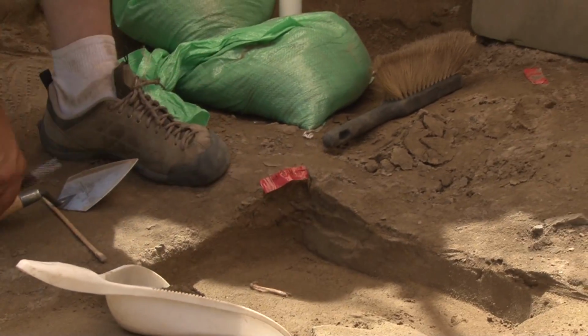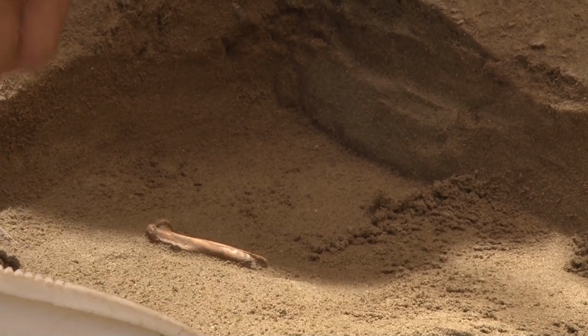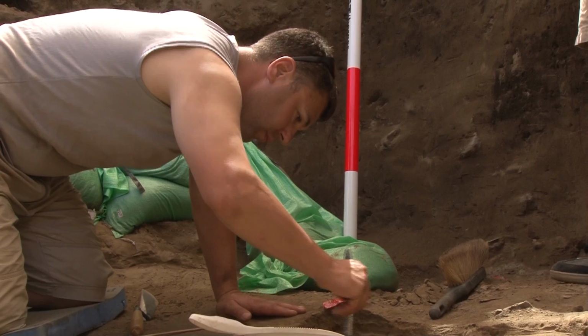And I think it'll be interesting to expose it some more and maybe find out if there are any cut marks along the bone and if it was being used.